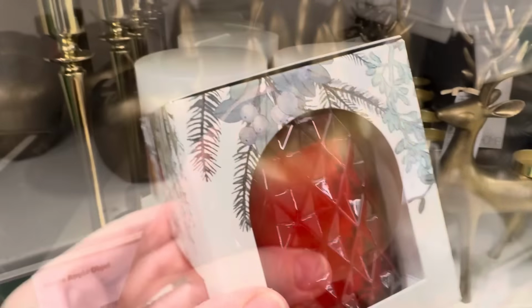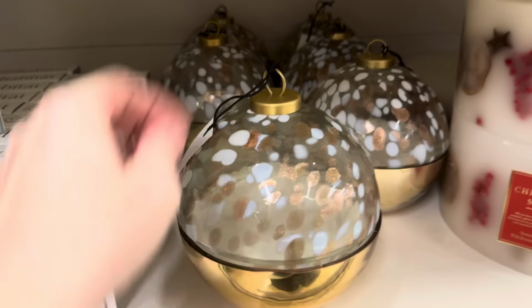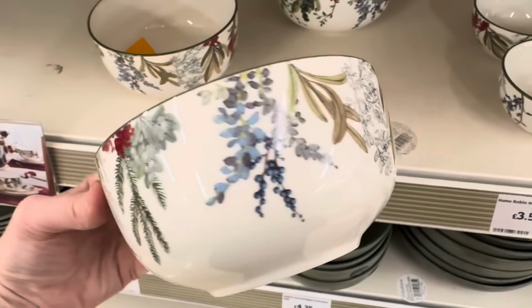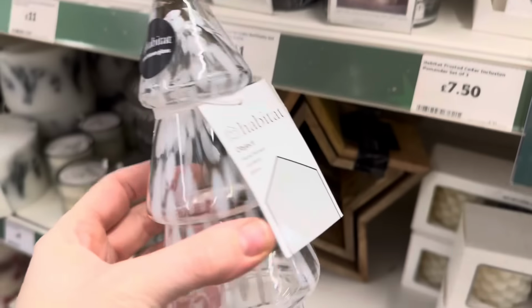Even though my local store isn't the biggest, I was truly impressed by this year's lineup of candles, festive decor, and stunning yet affordable homeware gifts. I'm on a quest to discover the best designer dupes and trending viral products this year. This review is just the first in an entire series dedicated to showcasing the top Christmas homewares for 2024.